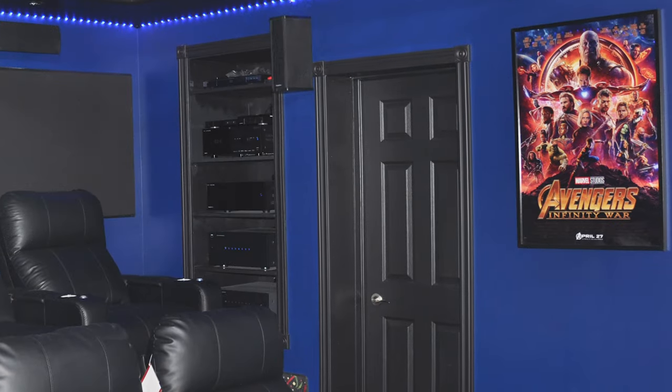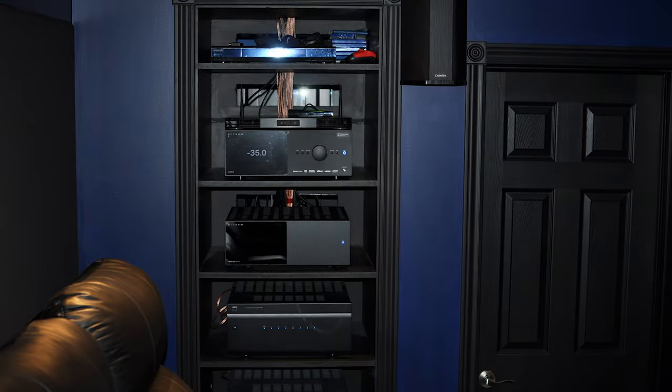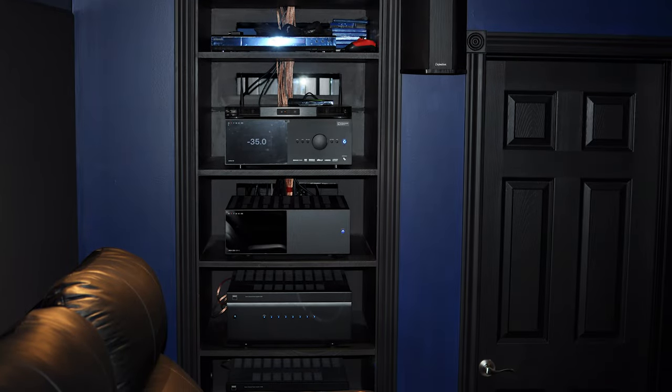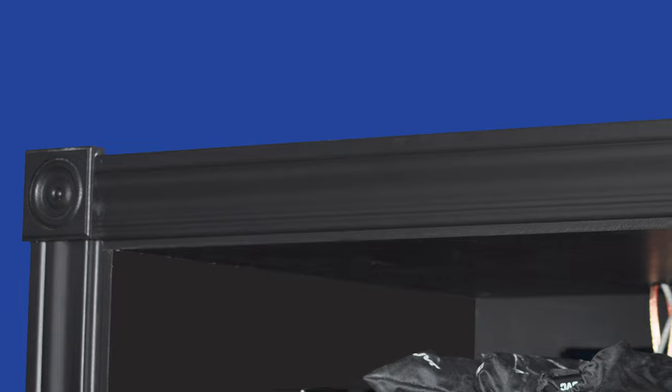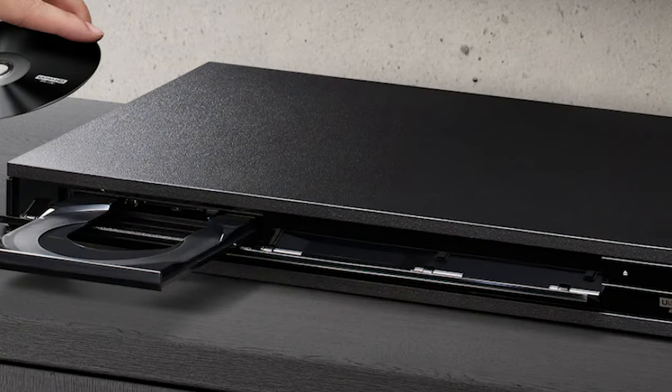Let's head over to his impressive custom-made built-in AV rack that's located on the side back of the room, which is beautifully framed with a unique trim showcasing his epic equipment. Starting off from the top, we have a Sony 1080p Blu-ray player that barely gets used and most probably will be upgraded to the new 4K player soon.